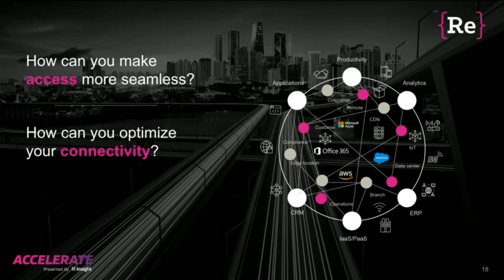I want to ask you how you can optimize your connectivity. Is it an SD-WAN solution? Is it SASE overlaid across something that you already have? And how can you ultimately give the best experience with the least latency, the highest speed, and ultimately a seamless experience for whatever endpoint you're trying to service?